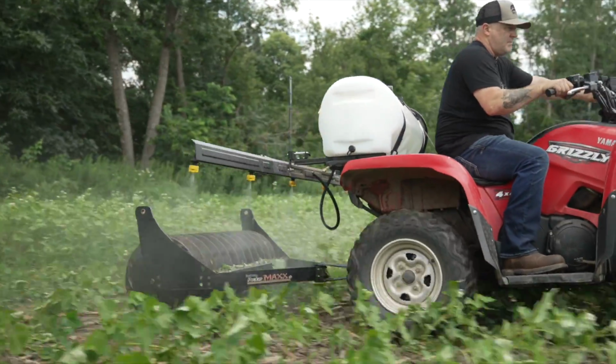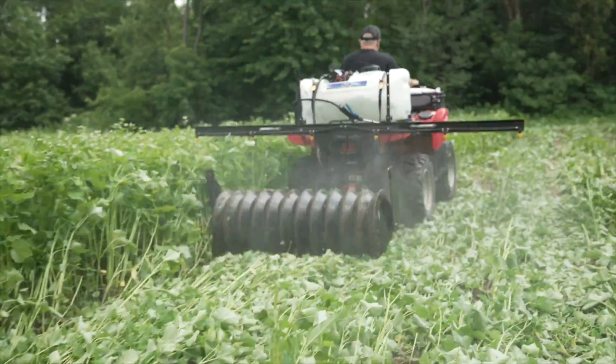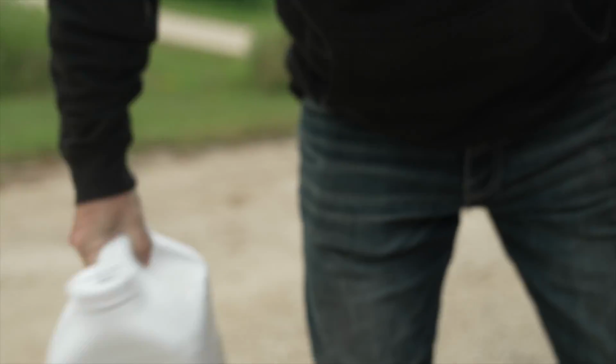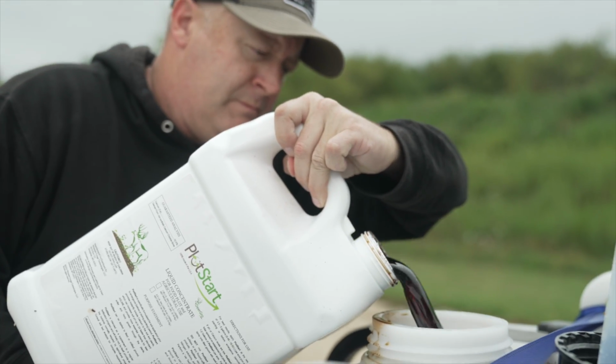And of course, you've taken care of your weeds. You have that soil, you have those conditions to get a good seed bed. And you've amended the soil. We use Plot Start, Plot Boost after it's growing, lime to improve the pH. There's a lot of things you can do to actually get everything prepared. But when it comes down to what to plant, that's what we're going to talk about.